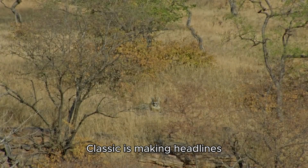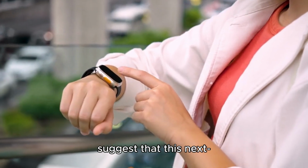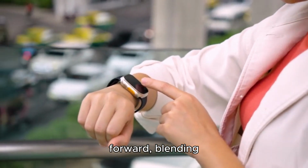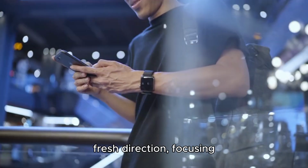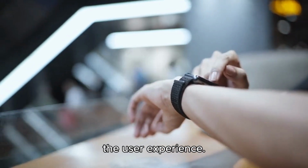Samsung's Galaxy Watch 8 Classic is making headlines as it gears up to redefine the smartwatch landscape. Early leaks and reports suggest that this next-generation wearable isn't just an incremental upgrade, it's a bold step forward, blending sophisticated design with cutting-edge health and tech features. Samsung appears to be steering its wearables in a fresh direction, focusing on updated aesthetics, powerful new features, and smarter software to elevate the user experience.